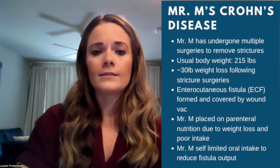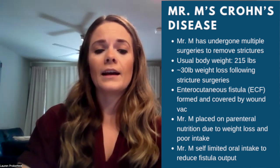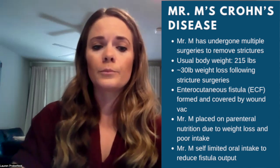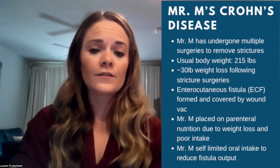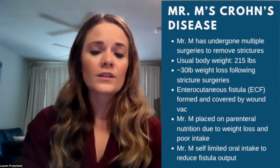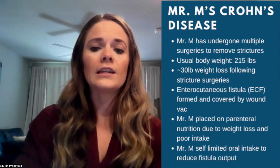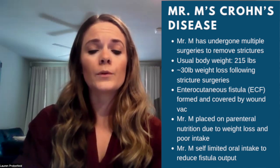Unfortunately, Mr. M has stricturing Crohn's disease, which means that he had to undergo several abdominal surgeries to remove the strictured portions of his bowel. Mr. M's usual body weight is about 215 pounds. But over the course of the year, when he was undergoing these bowel resections for his stricturing Crohn's disease, he lost about 30 pounds. He also developed a fistula during this time that was covered with a wound vac.